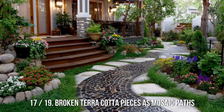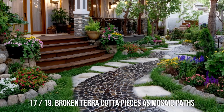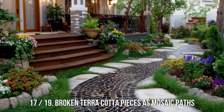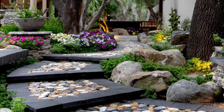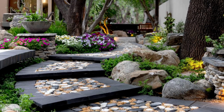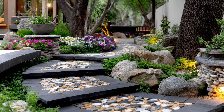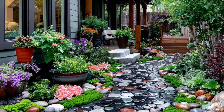Broken terracotta pieces as mosaic paths tell a story beneath your feet. Arrange irregular shards into winding walkways or stepping stone clusters. Nestle them into sand or gravel bases, and combine with small stones or glass tiles for added detail. The contrast of color, warm oranges, dusty pinks, and cool neutrals, creates movement and visual interest. These paths invite slow wandering and celebrate imperfections as part of the beauty.